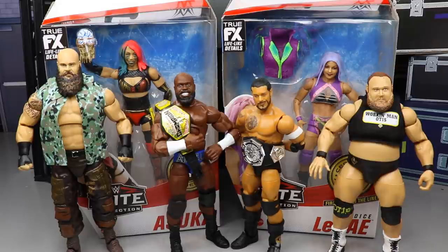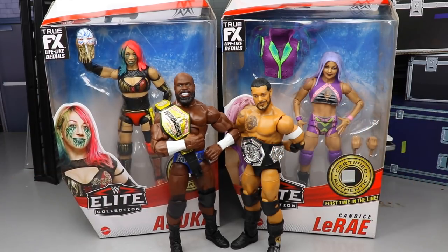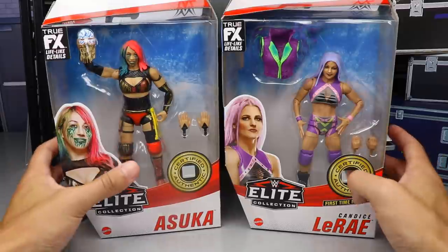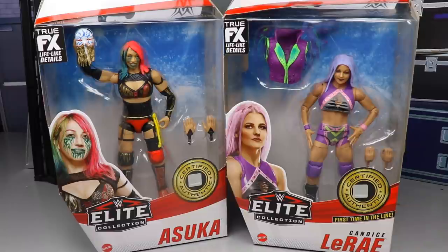But before we can rank the set, we do have to dive into the last two figures in the set, which is Asuka and Candice LeRae. So I'm going to move the rest of the wave out of the way, and let's dive into this. As you can see, we have Asuka and Candice LeRae. The women's figures have improved so much since, I'd say, maybe the last 10 to 12 series. They've really picked up in quality. They haven't been nearly as hard to pose. It felt good in the hand, and it's been refreshing.